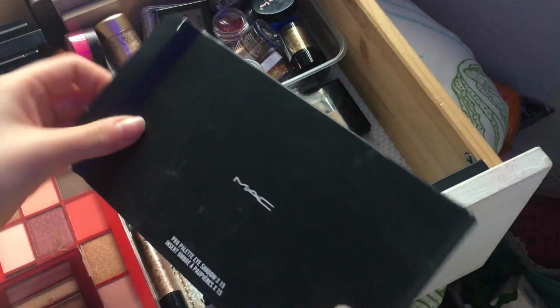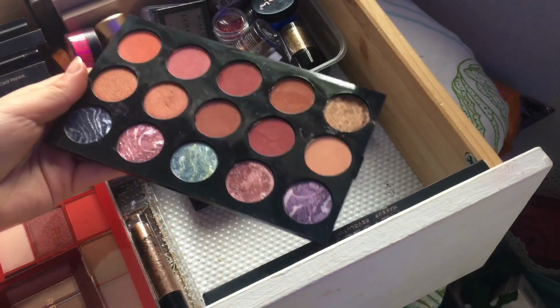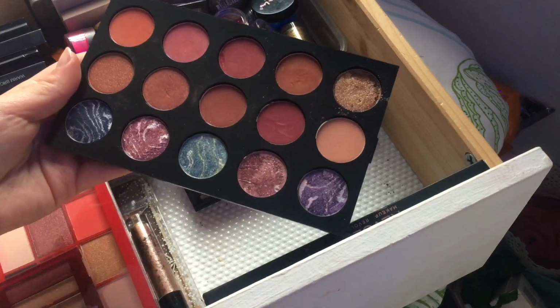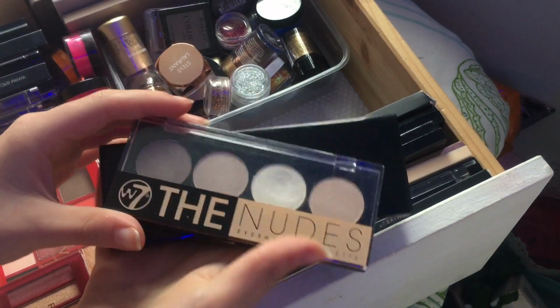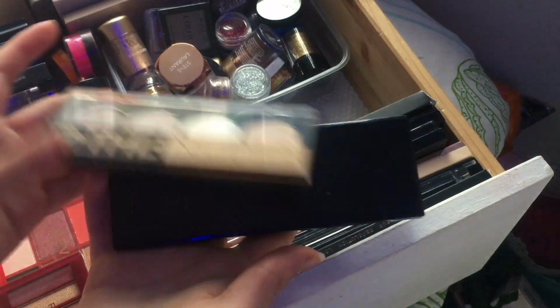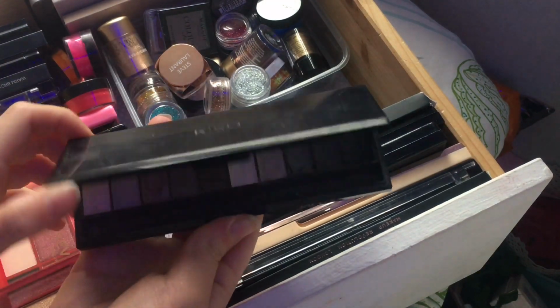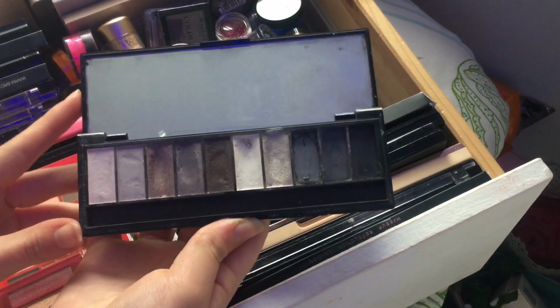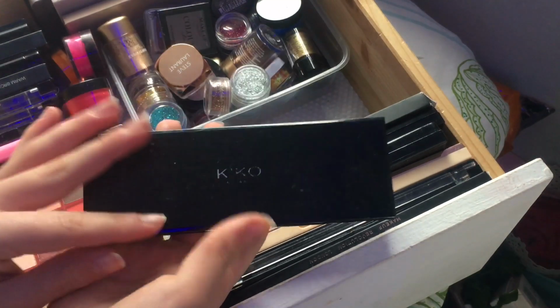I then have this MAC refill palette thing. It's not got any MAC eyeshadows on. I just needed the bit that you put eyeshadows on, but these are all from Revolution. Down here I just have this W7 one. I just don't use this, to be honest. And I have this Kiko one, which was my first ever eyeshadow palette, which I really did like, although I don't really know why, because they were all really dark colours, but it's just kind of a keepsake.